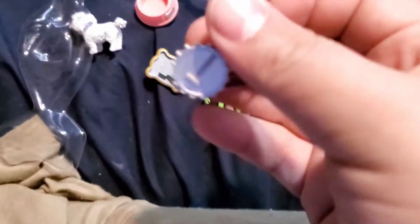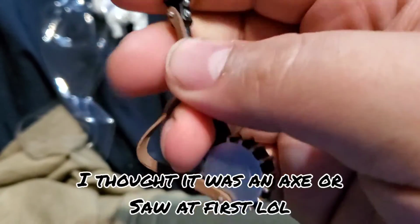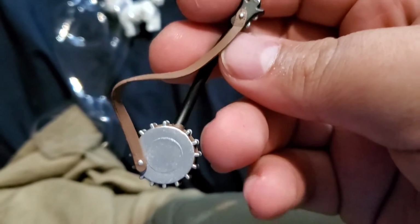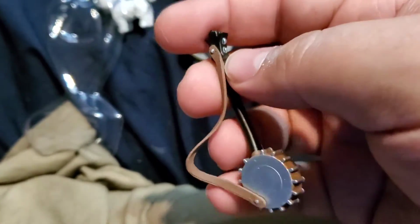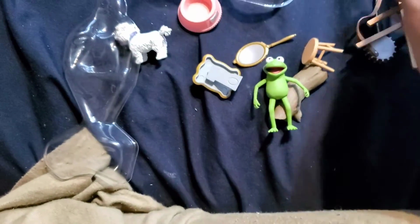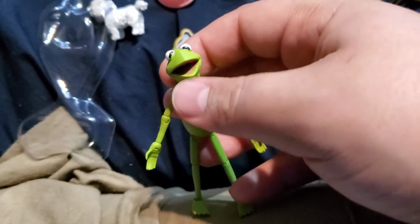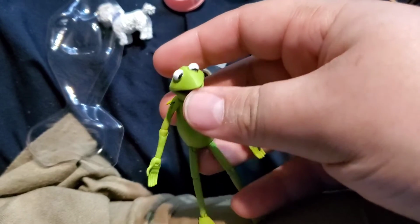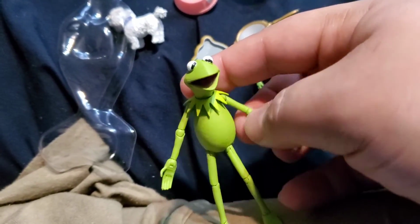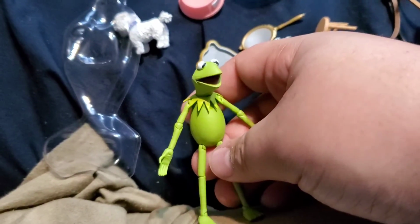Let's take out the guitar. All right. One big molded piece here, even though you got the little straps that look like they should move a little bit, but not really. But here we go. Let's take a look at Kermit here. Huh. I'm kind of impressed with the kind of articulation they got here.